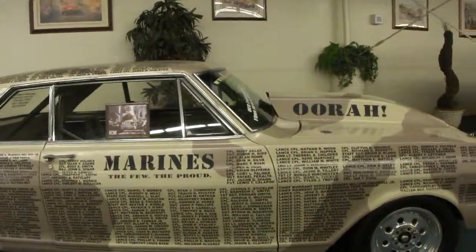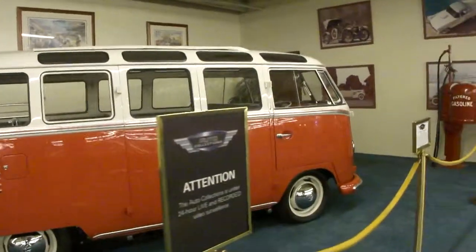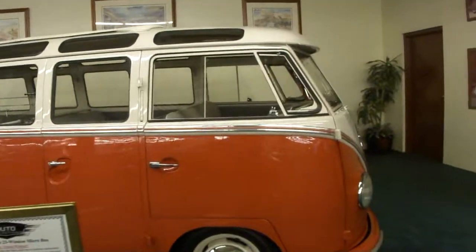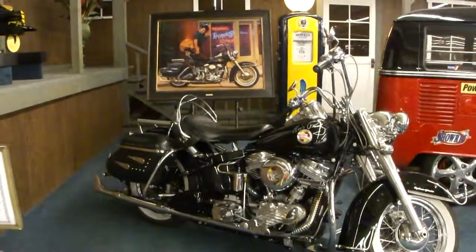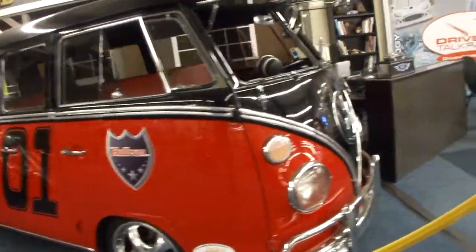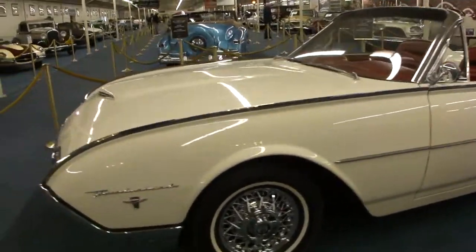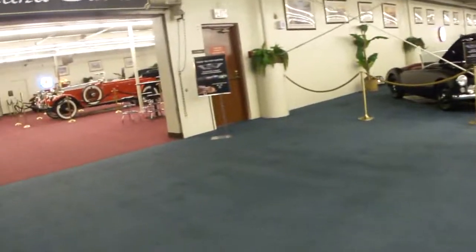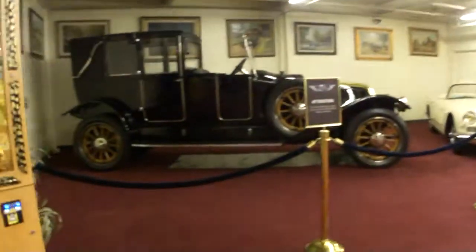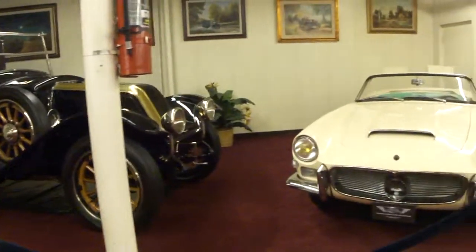1963 Nova Memorial Race Car. Yeah, there's a VW bus or van. Yeah, microbus. 1959 Volkswagen 23 window microbus. 2007 Harley Davidson Elvis Presley edition. 1967 Volkswagen Deluxe Microbus. '62 Ford T-Bird Sports Roadster. And the Grand Salon in here. A 1922 Renault Model 40 Kellner Town Car. A '57 Maserati.